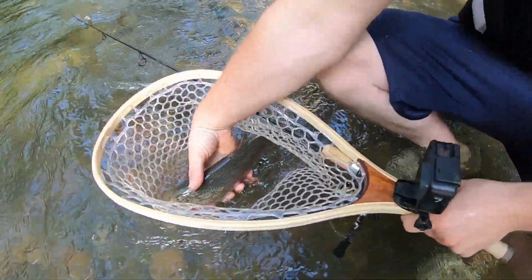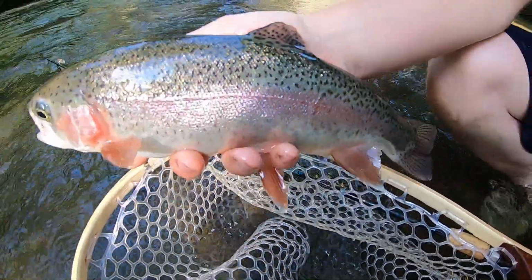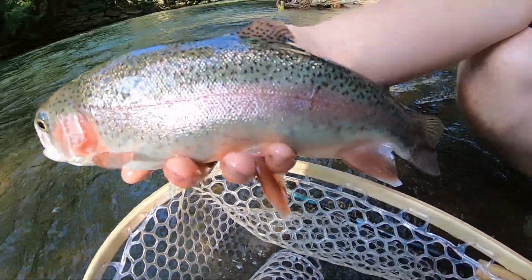Woo! The water's a little discolored and came down here, first cast, natural. Would you take a look at this rainbow right here? Just beautiful, all red fin, solid stripe. Just a good looking fish, good solid fish for the stream this time of year.